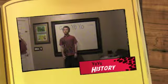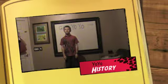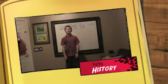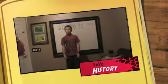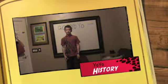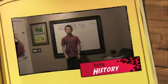People in the United States started playing with the British Bandalore, or yo-yos, in the 1860s. The yo-yo has enjoyed many periods of popularity throughout world history and may be the second oldest toy after dolls. There are ancient Greek yo-yos made out of terracotta in museums in Athens. Yo-yos are even pictured on the walls of Egyptian temples.